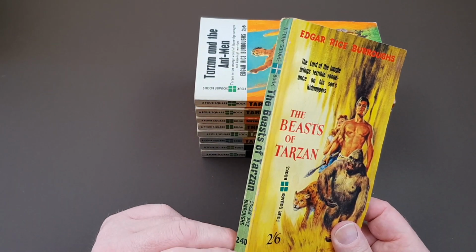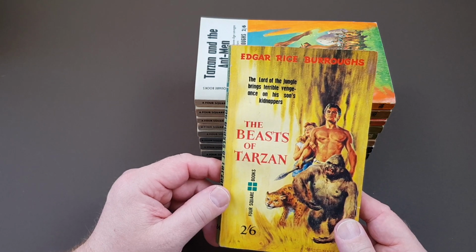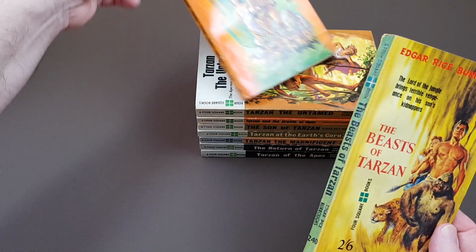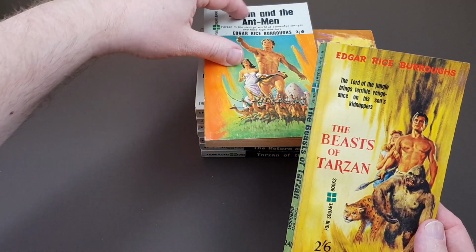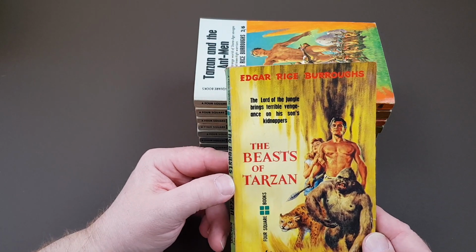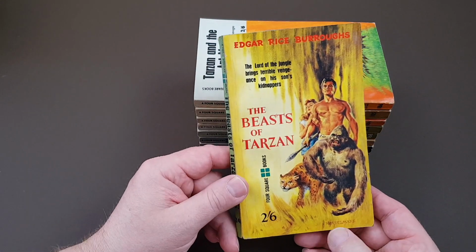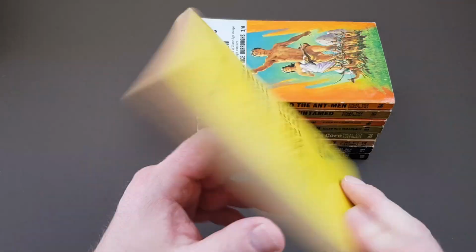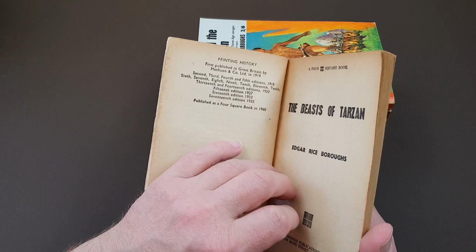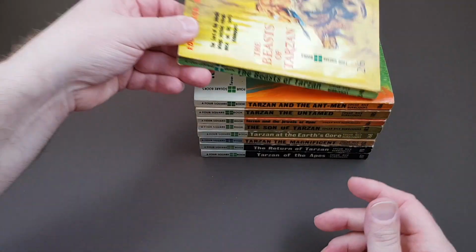Now we're taking a bit of a jump now to 240, which is the Beasts of Tarzan, and you see that original early style has changed. The logo along the front in the banding has gone, and now the title is integrated into the actual cover painting, the Beasts of Tarzan, with the logo there. Still the same artist, Mortlemans. No vignette on the back. And this, 1960. So what a change in just a year.